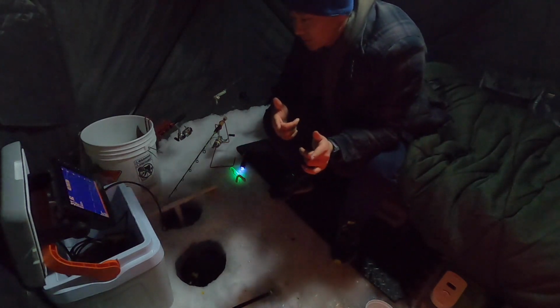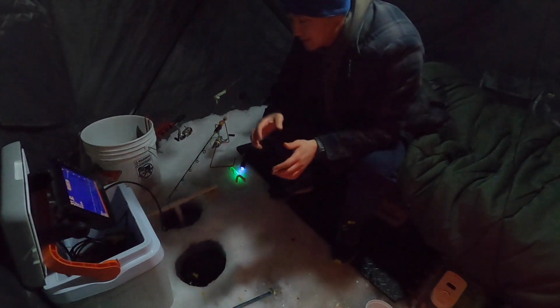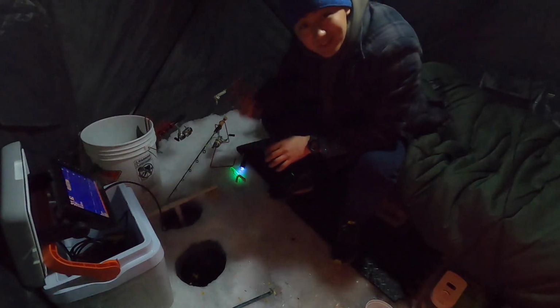We'll dispatch him here. That's all it takes. One more. There we go. Foreman's lobster. Here we come. So I dropped down. Was gonna give an update to the camera. Didn't expect anything. And he bit.